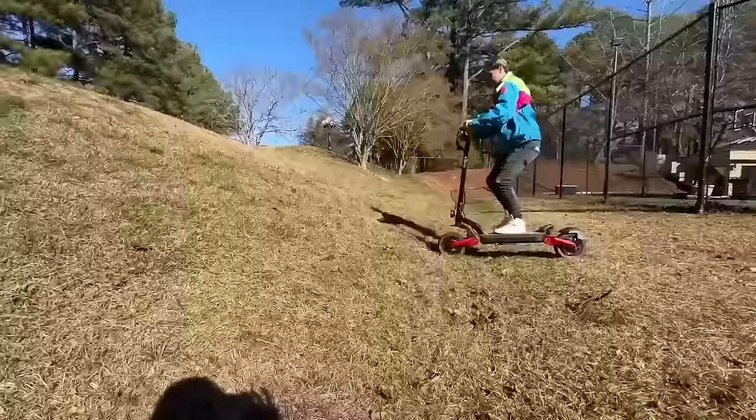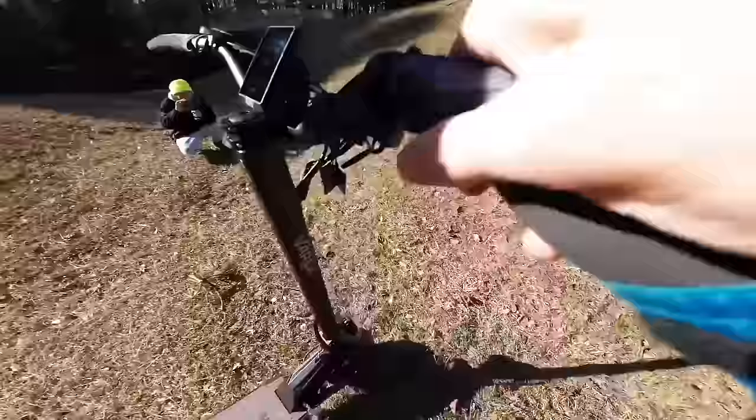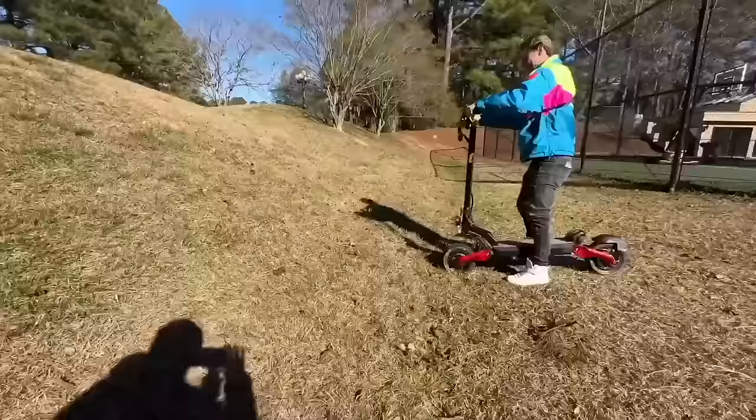Oh, it doesn't go up. Wow. I can't believe it. It actually didn't lose power. It just started to slip. I gotta put my weight on the front, I think.